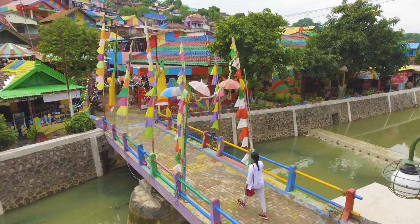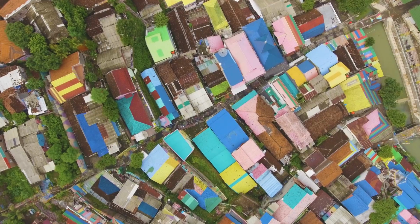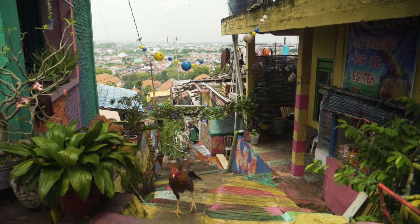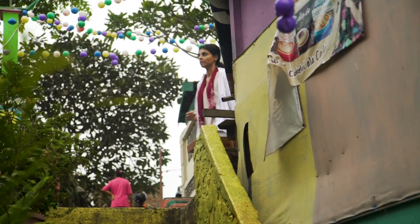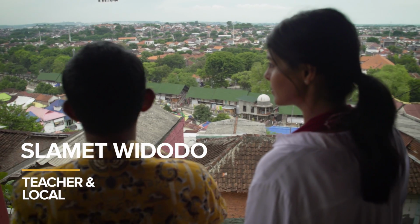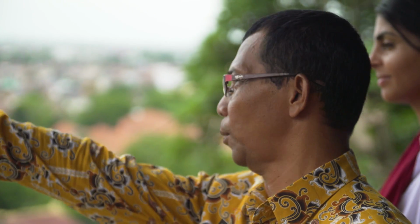I'm walking across the bridge and there's immediately so much colour. It's just this huge, colourful village that is just in the middle of this massive city. I was keen to understand why this place was put together and how it came to be. So I ended up meeting this high school principal called Nomads, and he was one of the main people behind this idea of transforming their slum into a rainbow village.